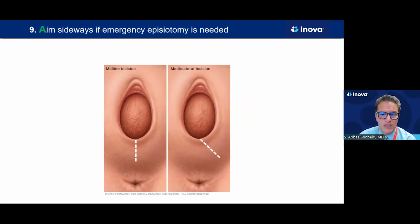At this point, if the baby is stuck and it's not coming through the vagina and an episiotomy is needed, we always advocate for an episiotomy the way you see this arrow, what we call a mediolateral episiotomy. It means that we want to aim away from your anal sphincter so you don't have anal sphincter injury.